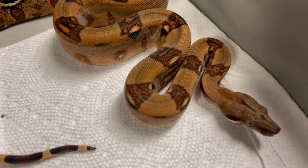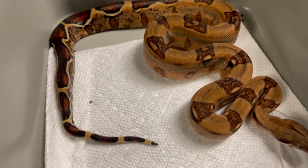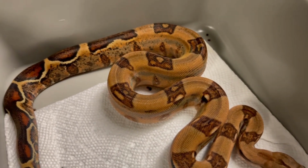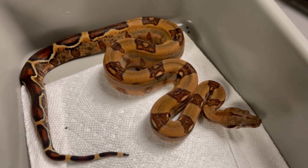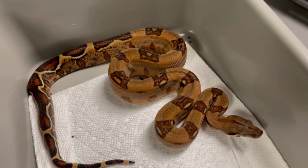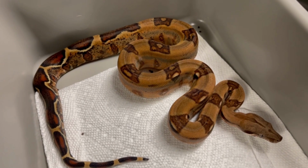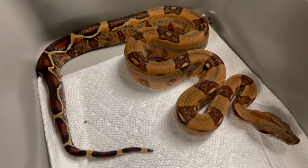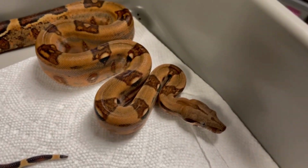But she's really nice looking for a hypo triple het. She's got some good color, nice saturation. You can see the saddles are disturbed because of the blood gene in there. And I always say that the het sterlings never look normal either. You could always tell they're a little different looking. And of course, the sharp albino you really don't see a difference in, not too much at least.